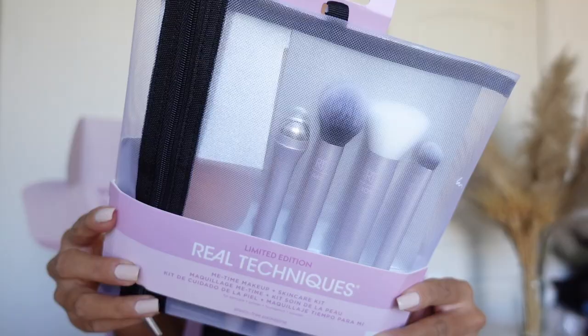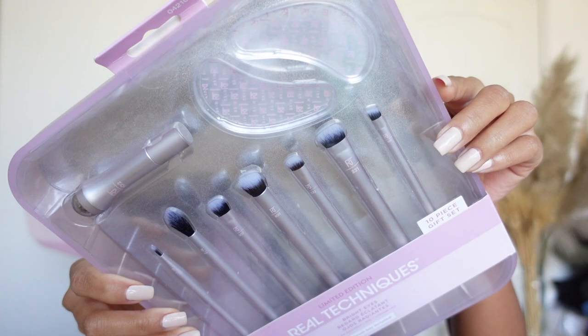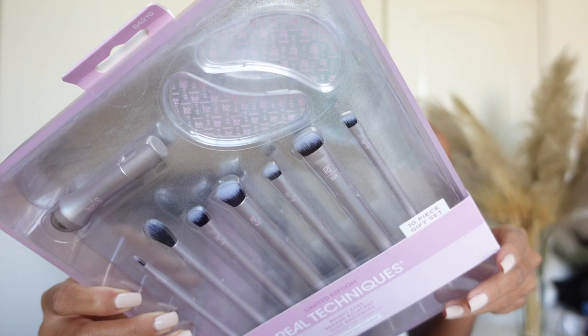We got the Me Time Makeup and Skincare Kit. We got the Bright Eyes. We got some fine liner, defining crease, shading, crease wrap, smudge, full coverage eye definer, mini under eye reviver, under eye shields, and the brush tray.